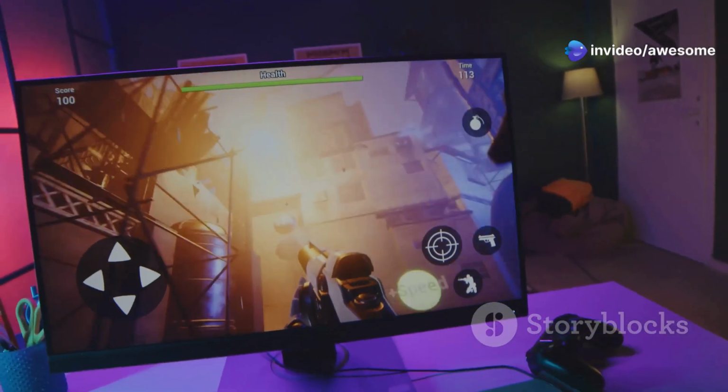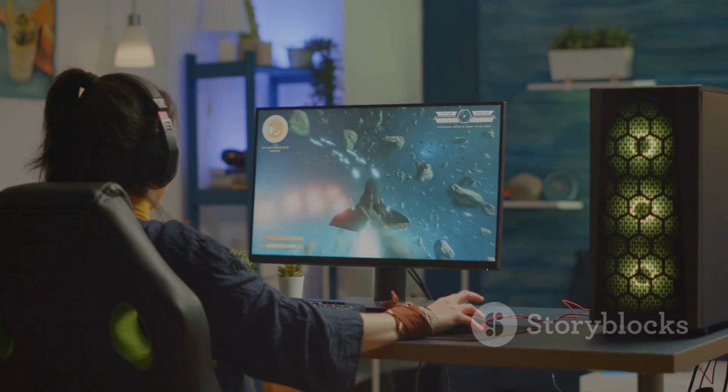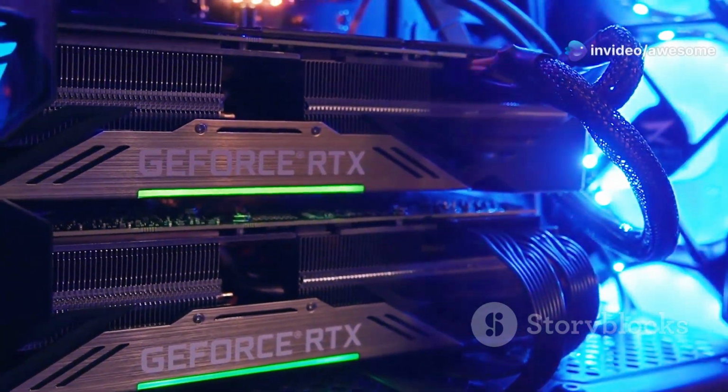At 1440p, the performance drop is relatively minor, averaging around 5 to 6%. However, at 4K resolution, things get a bit more intense. We're talking about a potential frame rate drop of almost 50% on even the mighty RTX 4090.